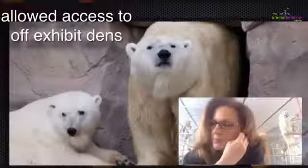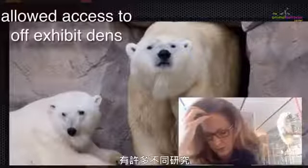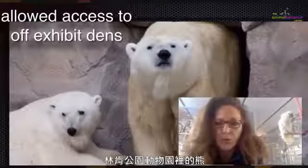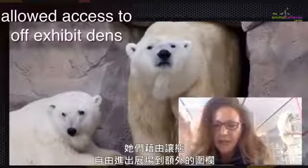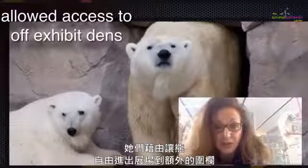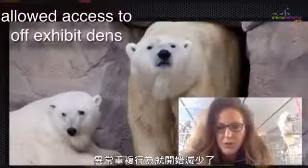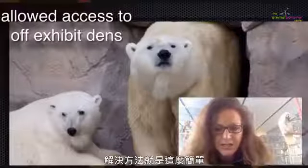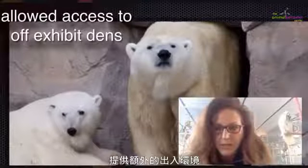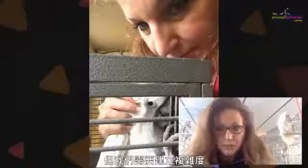Okay? There's a lot of abnormal repetitive behaviors on bears, and there's numerous different studies. There's one that I was reading about the bears at Lincoln Park Zoo when they gave them opportunities to control the temperature of their environment by allowing them access to additional enclosures off exhibit dens, the abnormal repetitive behaviors started to decrease. So that's just something that's simple. Okay, allowing additional access, allowing control of temperature, but we need to build complexity.